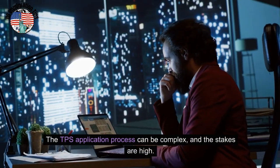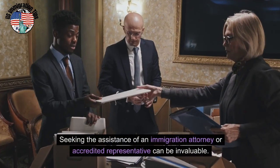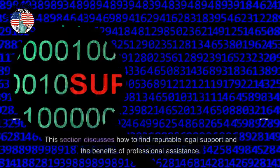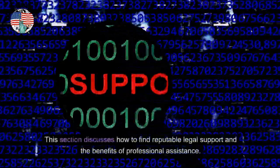Section 8. Legal considerations and support. The TPS application process can be complex and the stakes are high. Seeking the assistance of an immigration attorney or accredited representative can be invaluable. This section discusses how to find reputable legal support and the benefits of professional assistance.